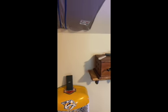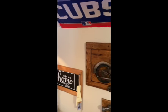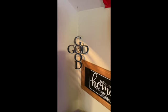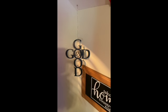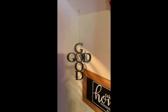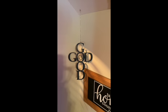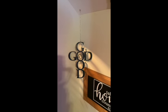And then finally over in this corner, I've got a little spiritual area. This light stays on constantly to remind me that God is always good, always in my life, never forsakes me, and I just thank him so deeply for all the blessings that he's bestowed upon me each and every day.